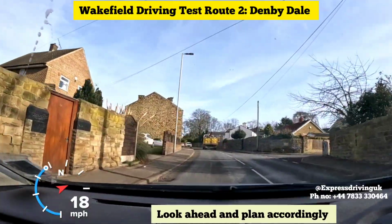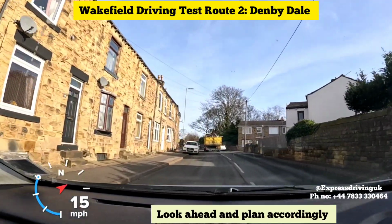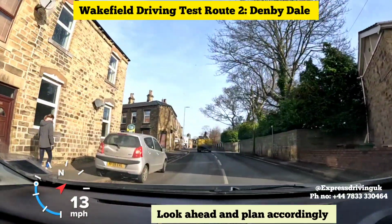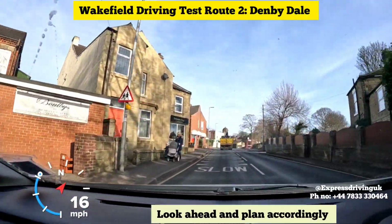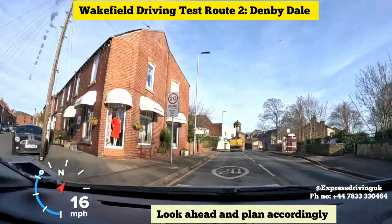Gap behind the truck in front. Make sure that you've got enough space to pass these parked vehicles and also give space to oncoming vehicles in these tight areas, because we want to give enough space for it to pass so we can pass each other safely. And it's a 20 road now.